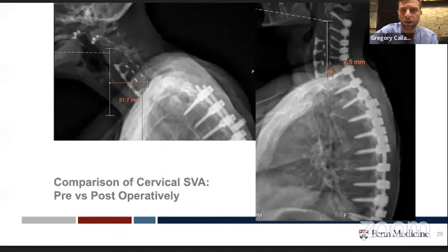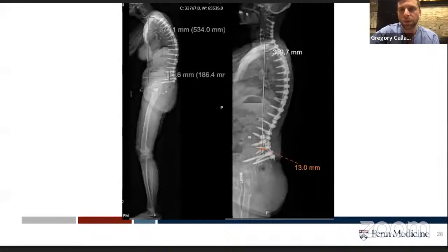And here we have, for further illustration, her preoperative image on the left and postoperative image on the right, demonstrating the changes in her cervical SVA. So preoperatively, we're looking at 51.7 millimeters, which has been corrected to approximately 7.5 millimeters. We can also see the patient's global sagittal alignment has significantly improved from essentially 13 centimeters down to only 13 millimeters.